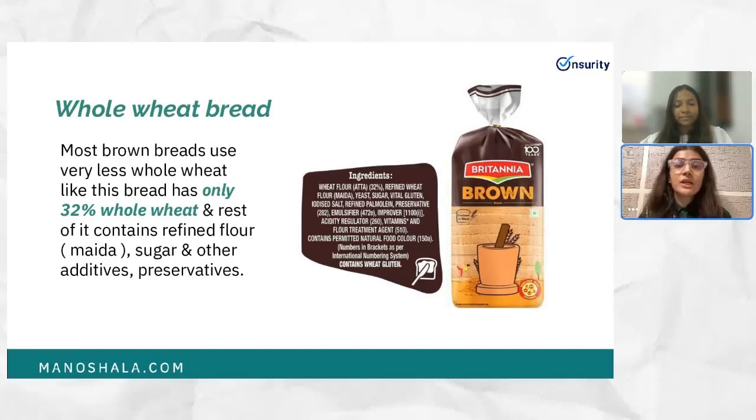But if you are considering it healthy and taking it daily as your breakfast, that is not a good point. There is a difference between taking it in moderation and taking it daily.